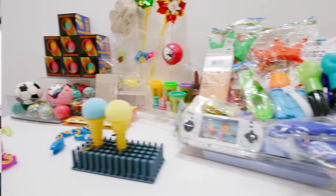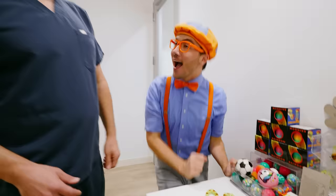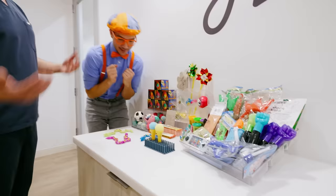Whoa, check it out! There are so many colorful toys here. Dr. Ray, do I get to pick one of these? Blippi, you did a great job today, so you get to pick a toy. Whoa. We have balls, ice cream cones, airplanes, and a bunch of other great things. What do you want to get? I don't know. Well, look, these sure are colorful.